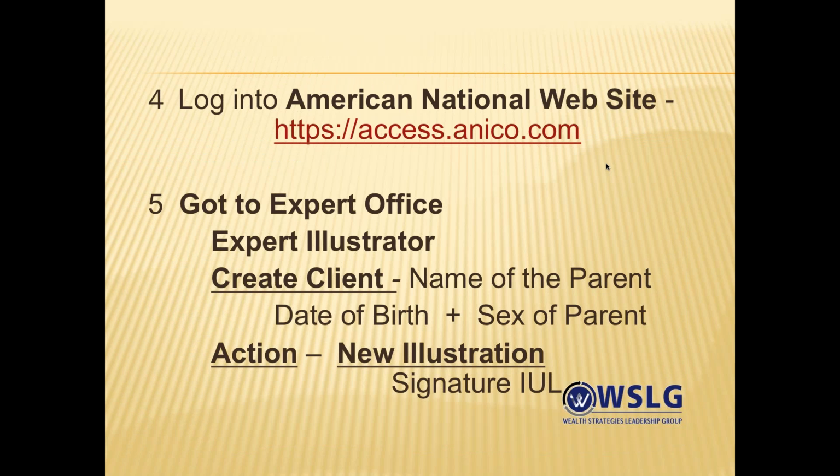So they'd be short, right? So on the next screen, once we have that value, that 30,789, we're going to log into the American National website. The site is https://access.anaco.com. And once you've logged in, it's very easy to find, Expert Office.